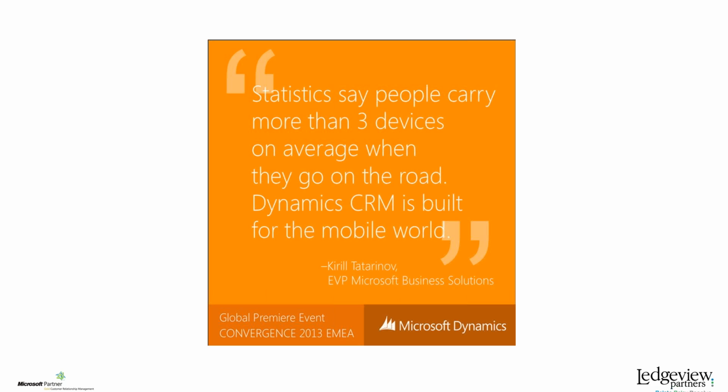And you can see this little quote from Microsoft that statistics say people carry more than 3 devices on average when they go on the road. And Dynamics CRM is built for the mobile world. I was thinking about that driving home the other day: I've got my iPhone sitting in front of me, my iPad next to me, and my laptop in the bag. Many times there are more devices. A lot of us carry 2 cell phones, a personal and a business cell phone. So 3 devices can sometimes really be the minimum.